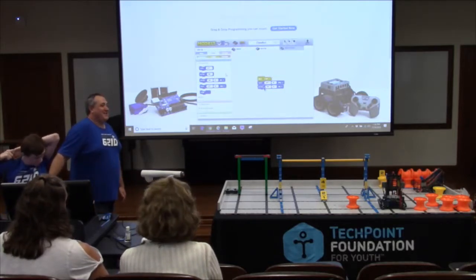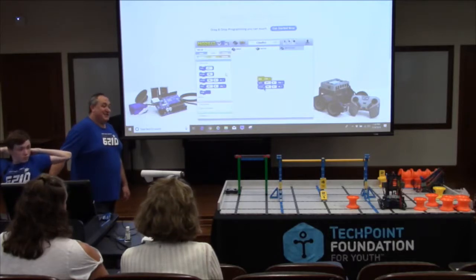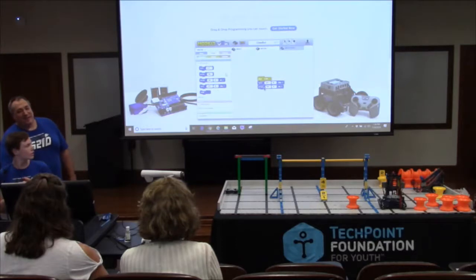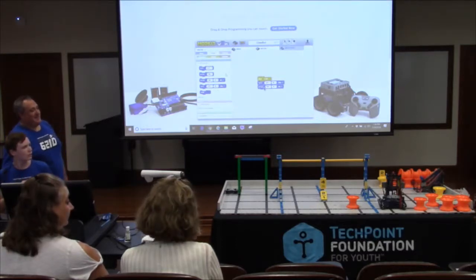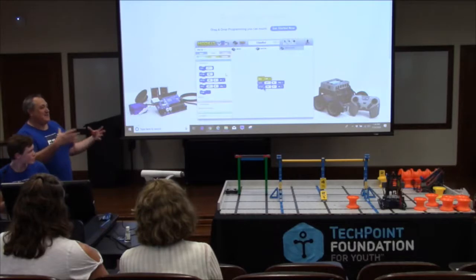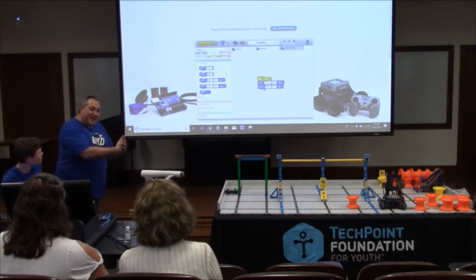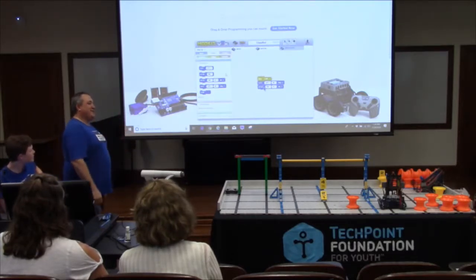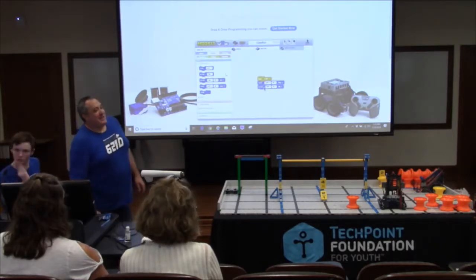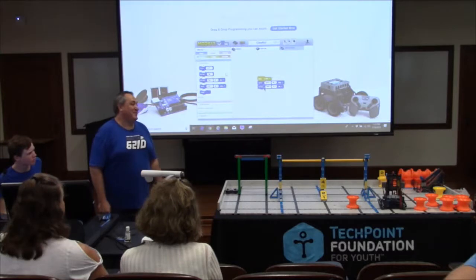It does work on iPads though? Yes, actually, there's an actual app for iPads. But can you also, somebody had this question earlier today, can you download the programming from the iPad? No. The current iPad ModKit program stores the program in the iPad and has no way to export it to another machine. So you have to use that same iPad the whole year. No, but I mean, can you get it from the iPad to the robot? Oh, yeah, you can.